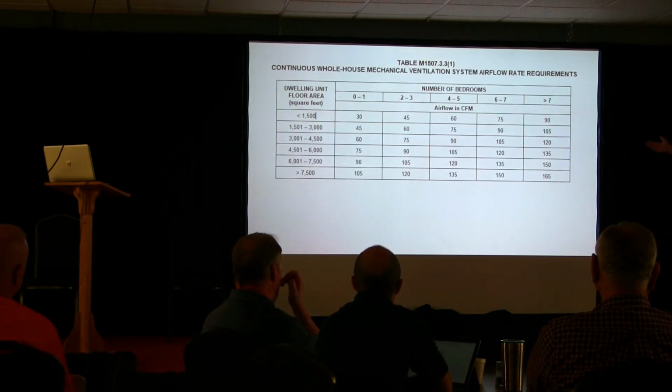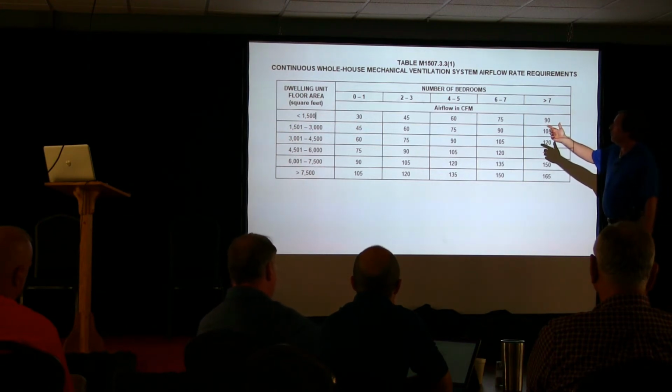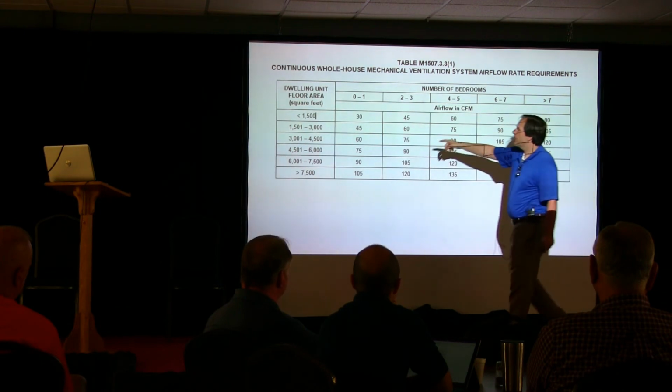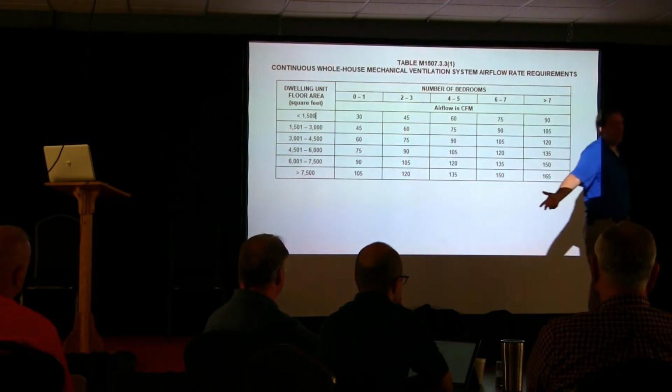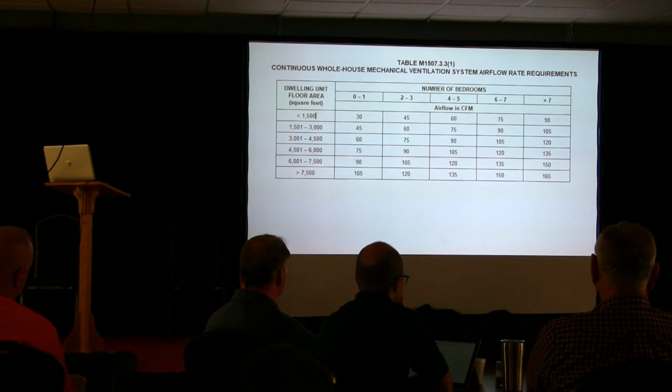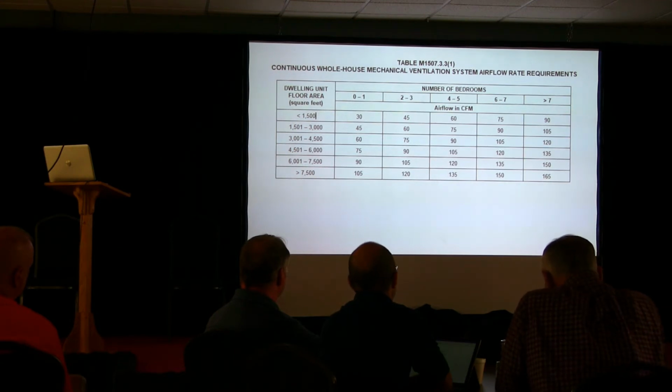So there's the table. If you think about it, number of bedrooms, 2 to 3 bedrooms on a 2,000 square foot house, 60 CFMs. So that's basically a bathroom fan. Bathroom fans are 50. Little boost. Well, you could have 75, a commercial bathroom fan. So that's basically what they're looking for, supplying fresh air to the house.